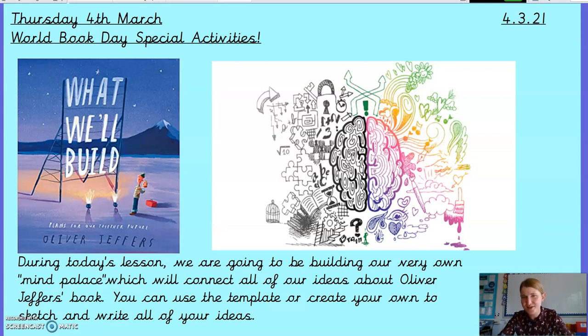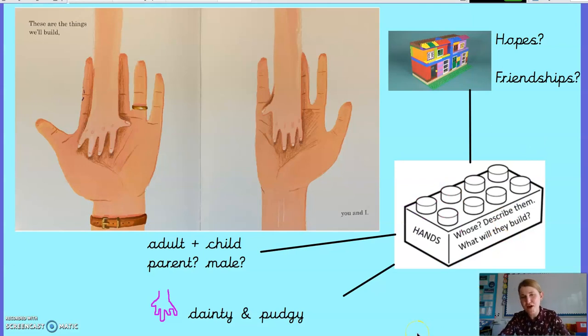All right, so first things first, this very first page. Now, this was the page that made me think, wow, this book is going to be a good one. All right, so very simple. One of the things that Oliver Jeffers does is he doesn't use very many words. In fact, I think if we counted up all the words in this, it would be around 100. I don't know, not very much at all. And that means that the words he is choosing are very, very powerful. So these are the things we'll build, you and I.